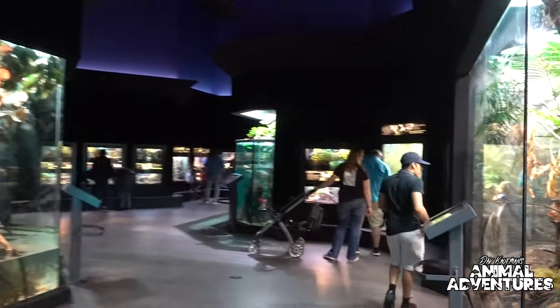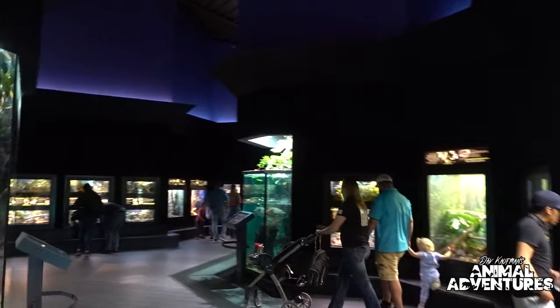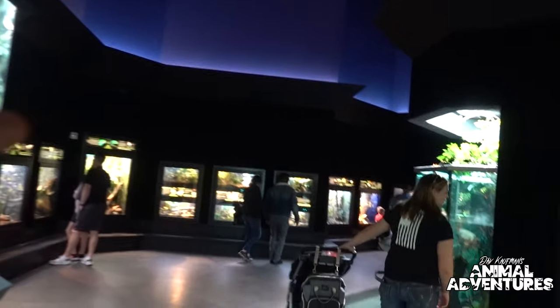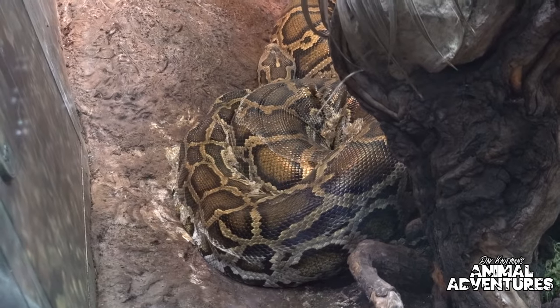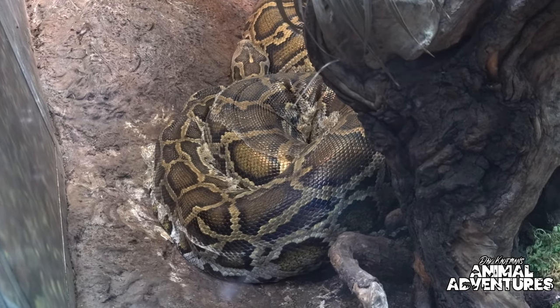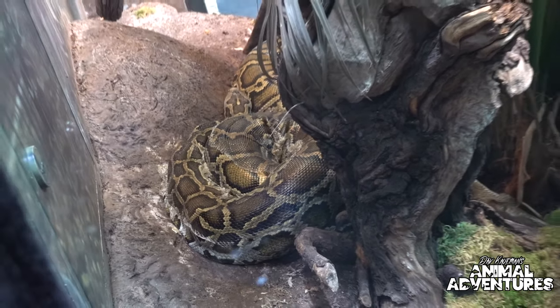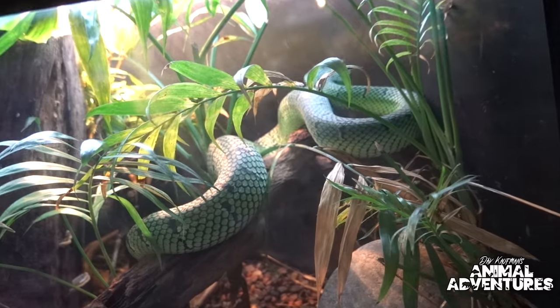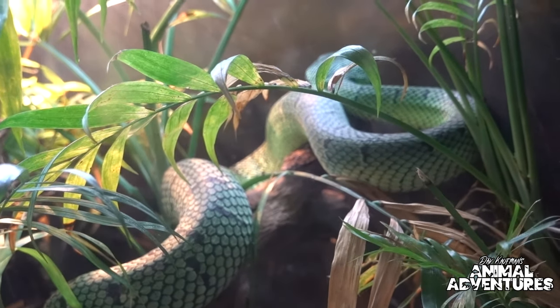Look at all these enclosures. Look at the way it's designed. Man, there is some cool stuff to be seen in here. That is a really good looking Burmese python. And look at this enclosure it has. And then down here, we've got a Wagler's viper.